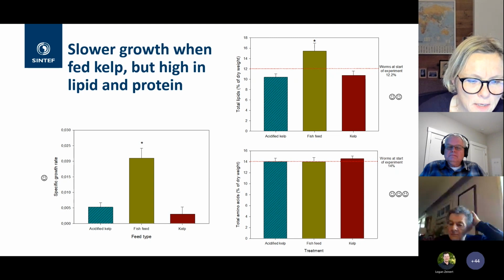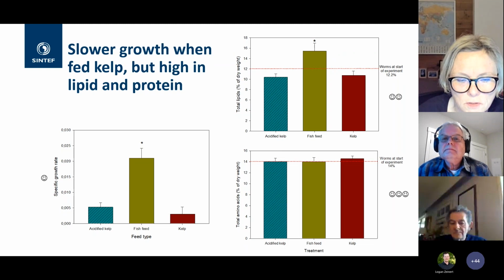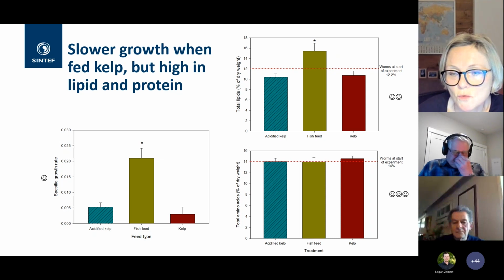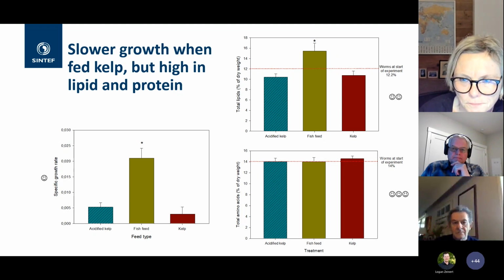And we saw that the polychaetes, they ate this and they grew. It was not a very high growth rate, but still this is a good start, I think. We also saw that the lipid content was quite good. It was not as high as the control, but still we are very satisfied. And we also saw that they didn't mind if the kelp had been treated with acids before. And the same also for the amino acids. So these are quite interesting results.